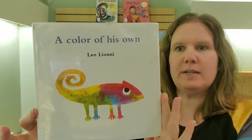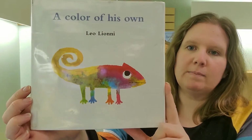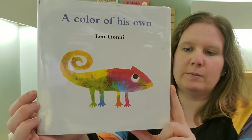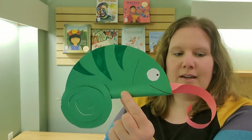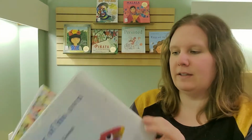I'm Miss Emily, and today the book we're going to be reading is called A Color of His Own by Leo Lionni. And this book is about a chameleon who wants a color of his own. So after we read the book, stay tuned because then I'm going to show you guys how to make this fun chameleon craft. Okay? So let's get started. Let's first read A Color of His Own by Leo Lionni.